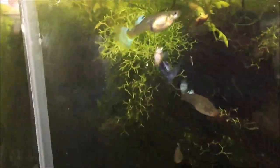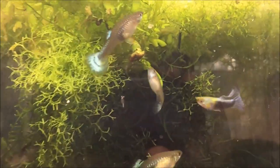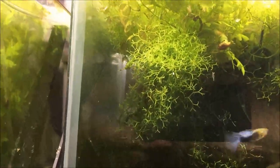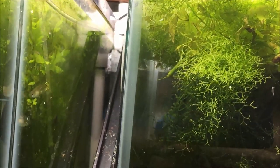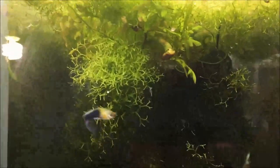Blue diamonds. I bought the blue diamonds the same time as the yellow and green cobras, and I lost all the males. So these are just females, and I have that male from the PetSmart tank because he's blue. He's got nice finnage. I haven't seen fry here though. I put him in well over a month ago, and I haven't seen fry yet. So I don't know what's going on. But to be honest, there could be fry in there, and I just don't know it, but I doubt it.